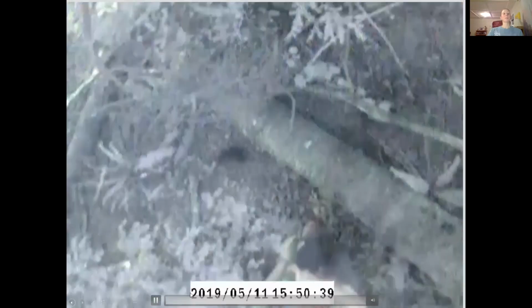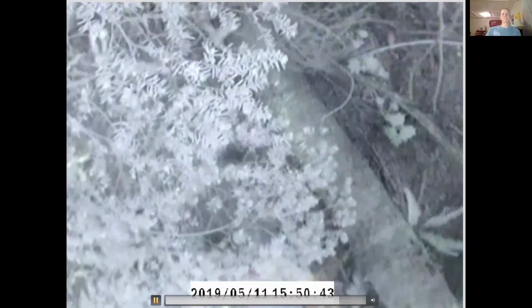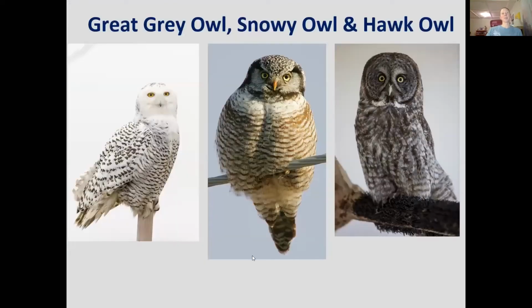I think we counted seven owlets, little saw-whet owls in the screech-owl box there, and they primarily eat deer mice. So, every year we do get saw-whets nesting in our screech-owl boxes, which is always a very nice surprise.